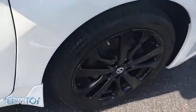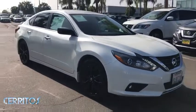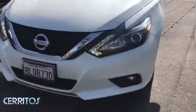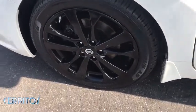The following are some of this vehicle's highlighted options: keyless entry, backup camera, keyless start, fog lamps, aluminum wheels, power driver seat, steering wheel audio controls, Bluetooth connection, rear spoiler, stability control.